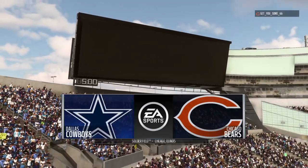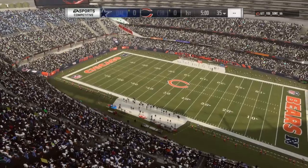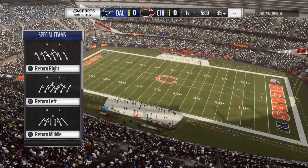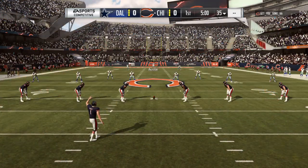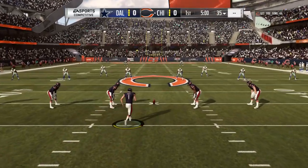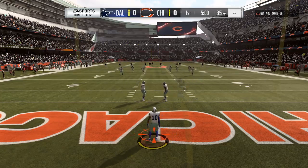Field in Chicago. Just a short time ago, this crowd loud enough to shake the foundations of this nearly century-old building. They are ready for football indeed in Chicago as their guys get set to do battle with Dak Prescott and the Dallas Cowboys. Cody Parkey now ready to get this one started. And off we go from Soldier Field.